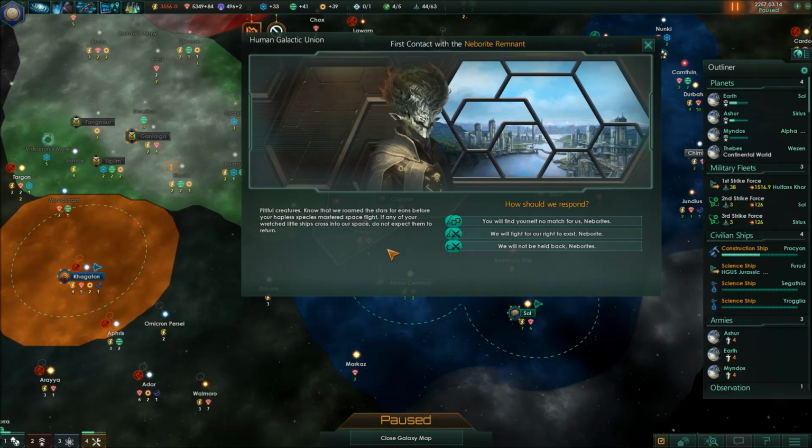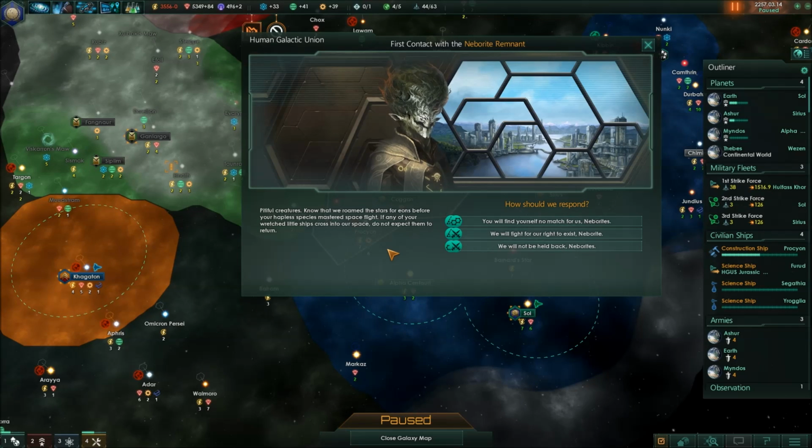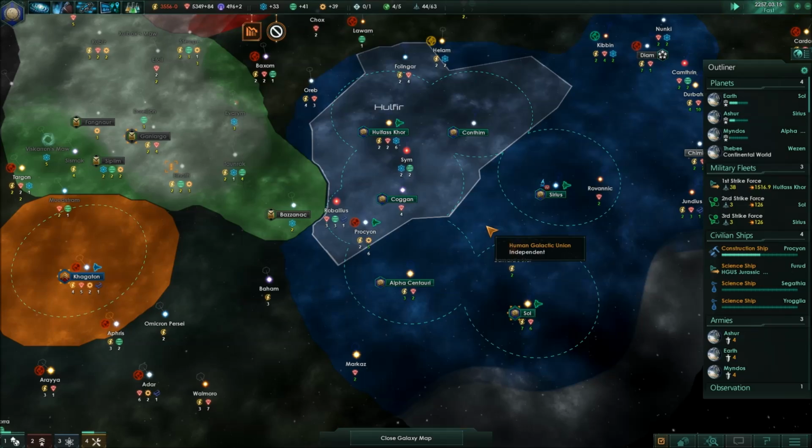Pitiful creatures, know that we roamed the stars for eons before your hapless species mastered spaceflight. If any of your wretched little ships cross into our space, do not expect them to return. You will find yourself no match for us.